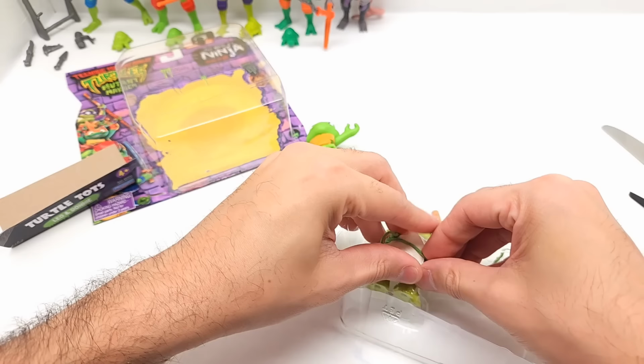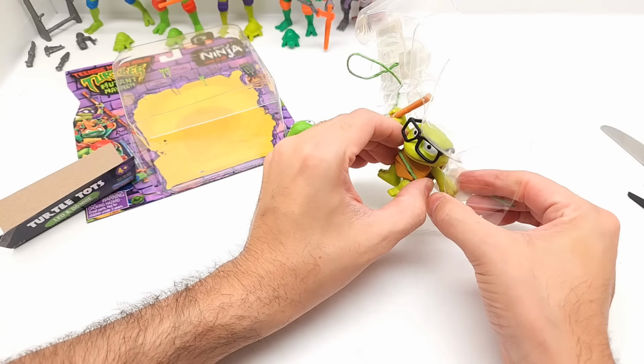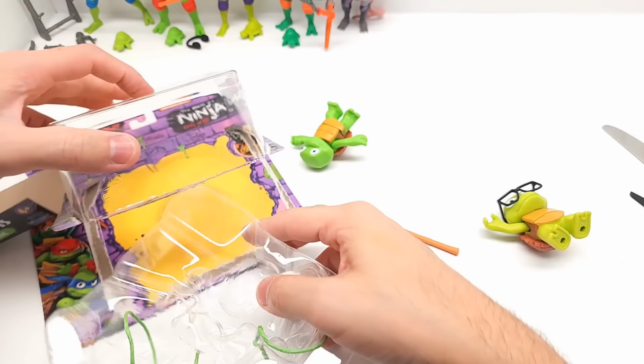Okay, cool. And just pop him out. Like, come on, Donnie. Let go. Lego, Donnie. There we are. I was like, you gotta let go, Donnie. You gotta let go, buddy. Same here. We'll get this out here. Okay, perfect. Leo and Donnie. Take two.